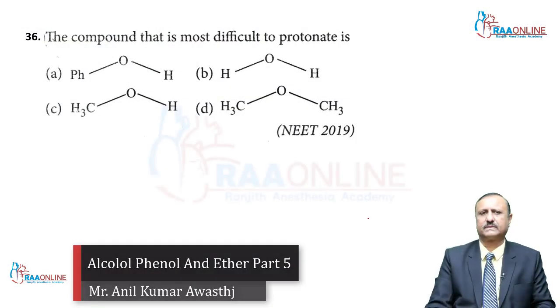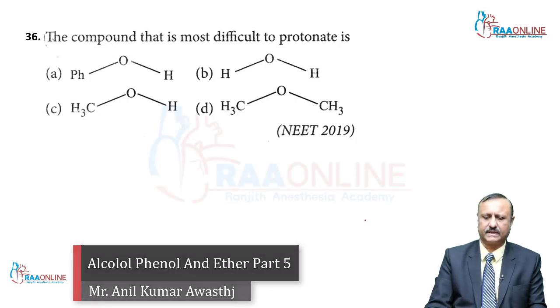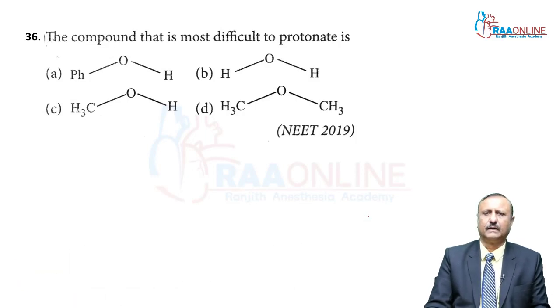Now, my dear student, question number 36. In question 36, which was asked in NEET 2019, the compound that is most difficult to protonate. First of all, the concept is this. What is called protonation? My dear students, what is called protonation?